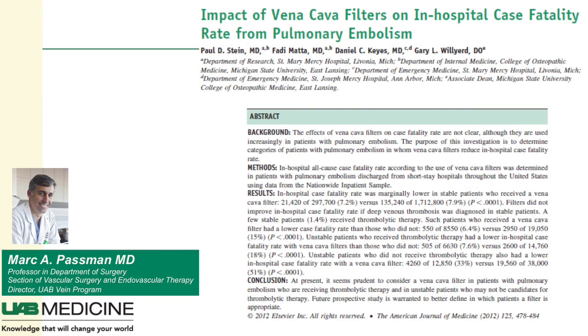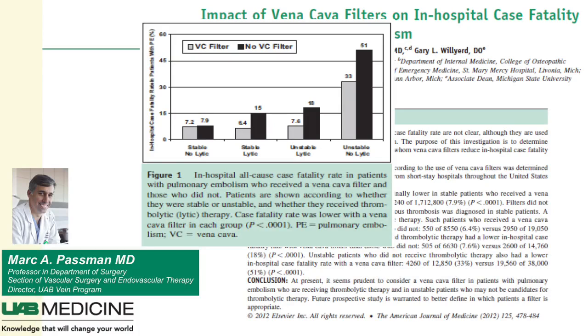In terms of in-hospital patients, though, there is some growing evidence that there may be some benefit to filter use. This particular study was published in the American Journal of Medicine 2012. If you look at the table here, this shows comparison of patients with vena cava filters, the gray bar, versus no filter, the black bar, and categorizes patients based on hemodynamic stability and whether or not they required lytic.